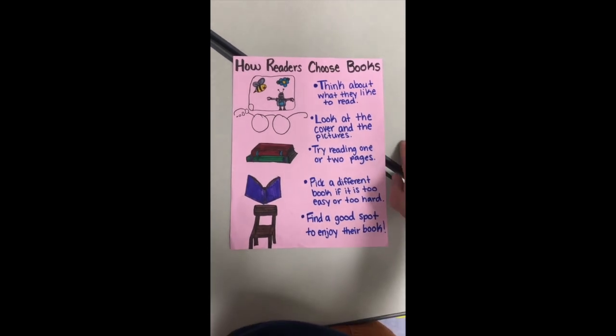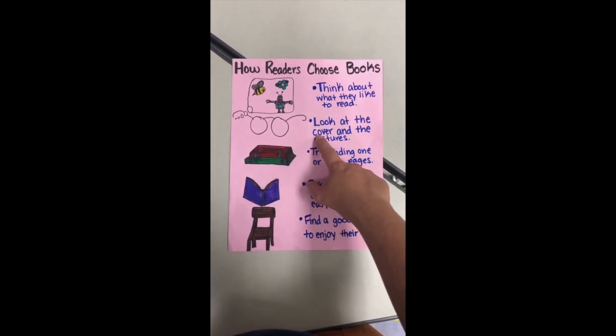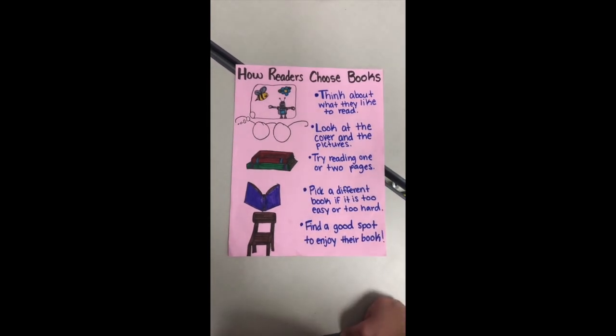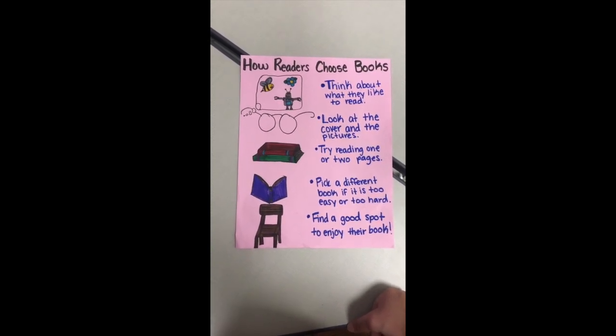So once you have picked out a book that you think is interesting and fits your purpose, then you want to look at the cover, that means the front of the book and the back of the book, and the pictures inside. And you want to do this so that you can make sure the book that you've selected is really about the topic you're looking for.